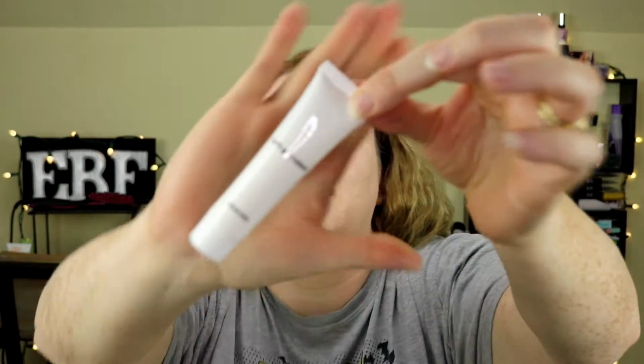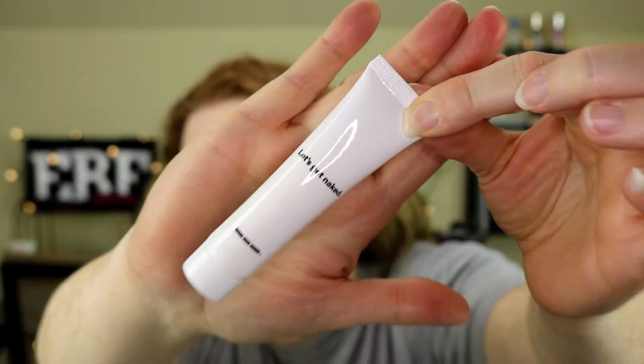All right, the last item I have in here is from TLW. It says "Let's Get Naked" on the front. That is what it looks like. Okay, and this is a frizz fighter. It says, "Use before your blow dry to create a breathable protective barrier against heat." So it's a heat protectant. That's nice. That is actually really nice. And there is a safety seal, so that's good.